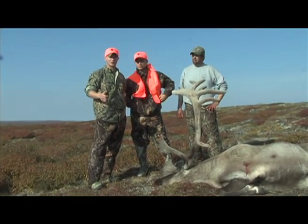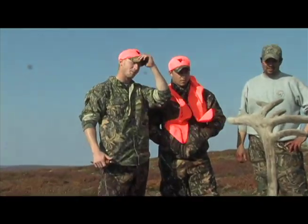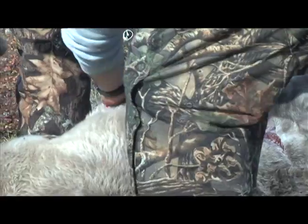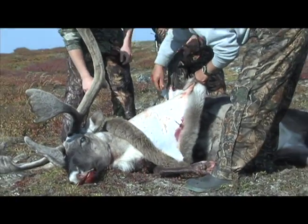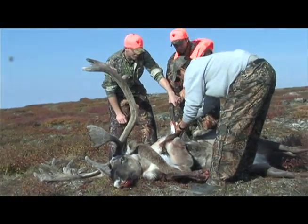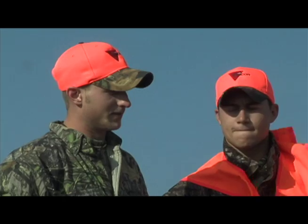Well, like we said earlier, Nathan's been doing this guiding business for about 16 years now, and he's become pretty proficient at cleaning these caribou out pretty quick, to where you can have your cape, your horns ready to be mounted, your meat ready to go to the house, and you can get back to your hunting.